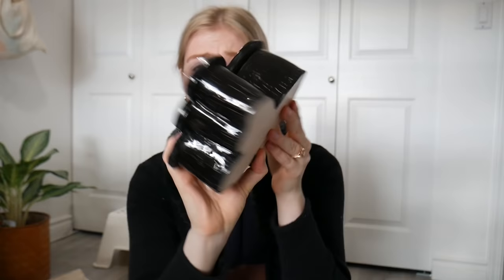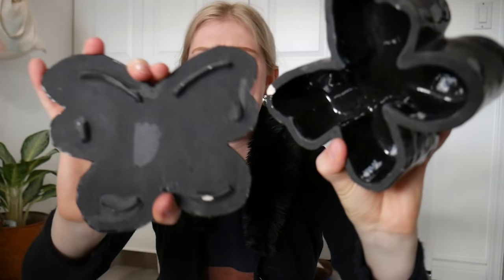I don't even know what you would call this. I guess almost like a jewelry holder. You open it up and oh my goodness, I was so excited when I found this. This was only $2 and it looks like it's handmade. If you look here, it looks like it's hand painted. So it's like a handmade clay piece and I'm just over the moon with it.